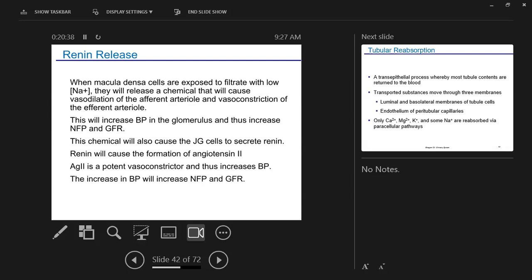the macula densa itself will also vasodilate the afferent arteriole. So if we have low sodium, which means low pressure, we can increase the pressure by increasing blood flow. So it sounds sort of counterintuitive, because when we vasodilate, we tend to think of vasodilation going along with a drop of pressure. A vessel dilates, the vessel gets larger, more blood goes through, and there's less resistance, right? That's how it's supposed to work. Well, here, if our pressure is too low, we increase the flow going into the glomerulus by dilating the afferent arteriole.